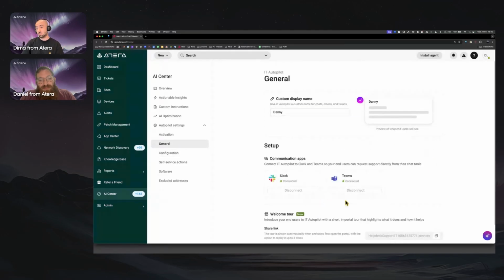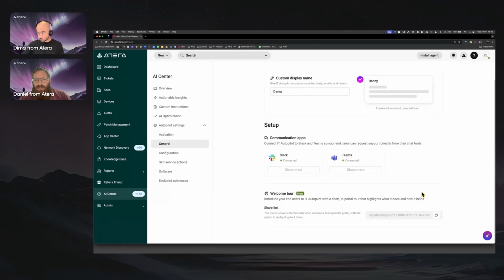But as we know, most organizations out there in 2025 use one of those two messengers mentioned on the screen. As Daniel said, it can be Slack, it can be Teams. These two are the most common ones in the enterprise space, and it gives you the ability to start a chat right from the messenger without the need of opening anything else, and the response time shrinks significantly. Most importantly, it's relatively easy to connect everything, and you give users the option to submit tickets their way.